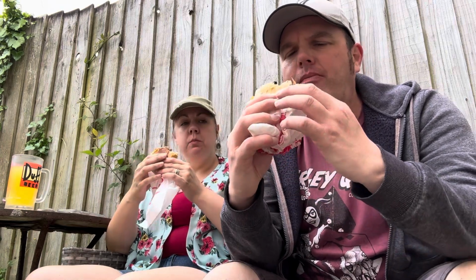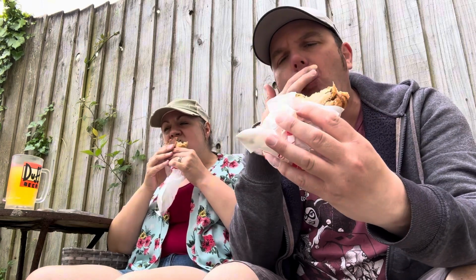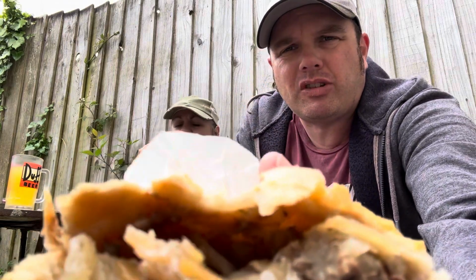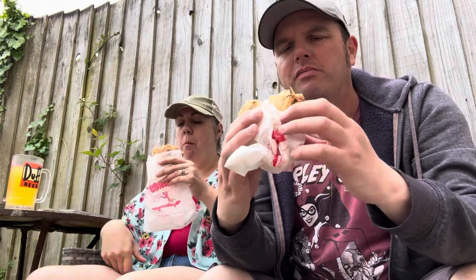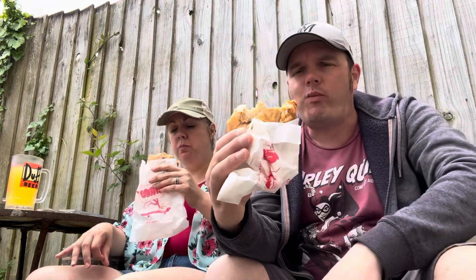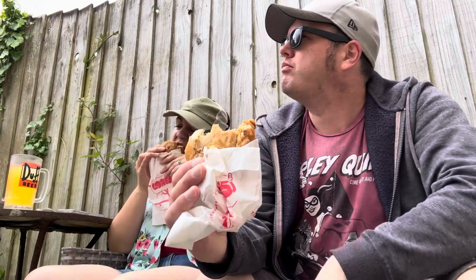Nicely seasoned. I do like this a lot. Good chunks of meat. I was going to say good chunks of meat in there. And this was premium steak, wasn't it? It was, yeah. Oh, that's hot. That was really nice.